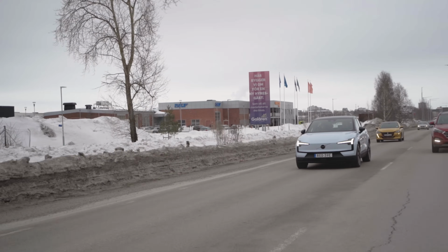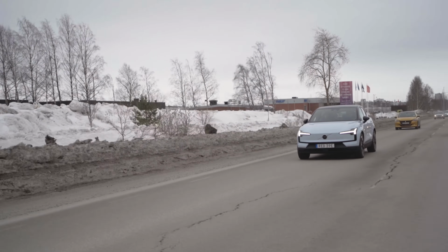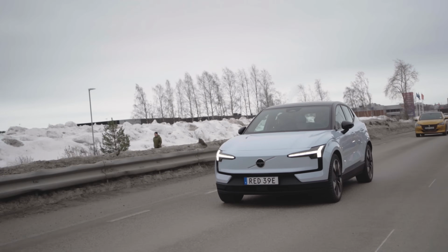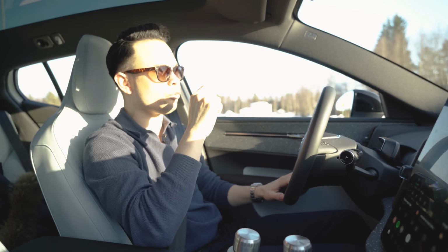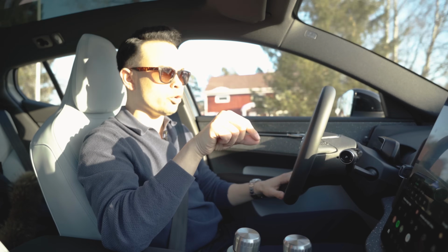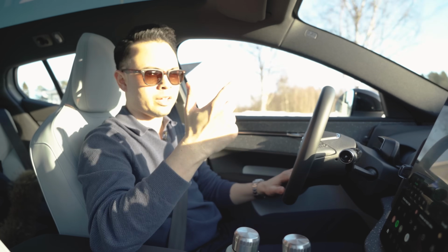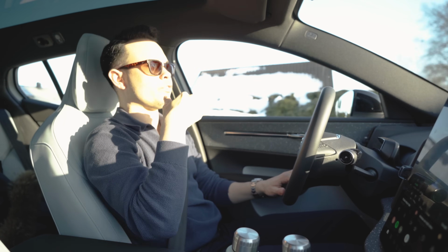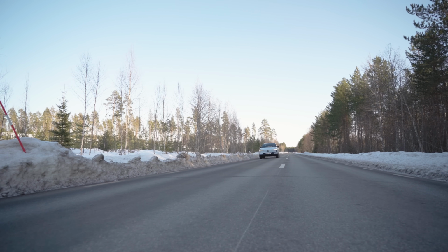I think this car is a little better sound insulated than the Polestar 2 I drove up here a week ago to and from the event. That car was on studded winter tires. This is also on studded winter tires, which do make a lot of noise, but there just isn't as much road noise in this car as in that Polestar 2. Other than that, I think the suspension setup in this car is actually quite soft and compliant.